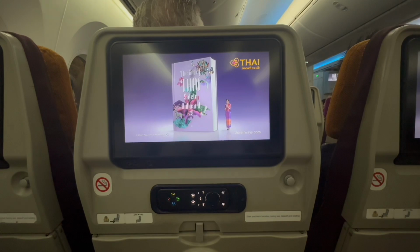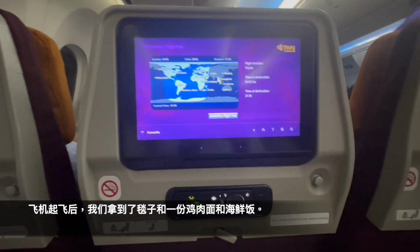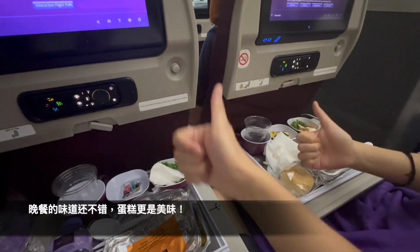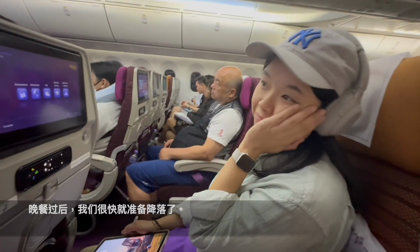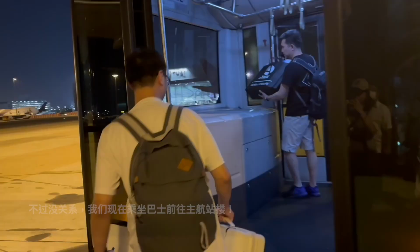Once airborne, we actually got offered a blanket and our dinner options, which include chicken noodles and seafood rice. Yeah, not bad, the cake was quite nice as well, and in no time we are now prepared for landing. Even though the flight time was a bit shorter, we actually arrived 45 minutes late, but that's okay.